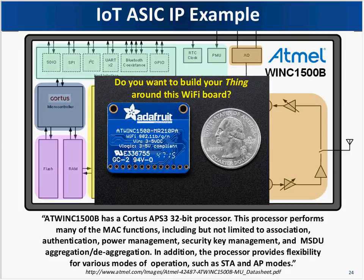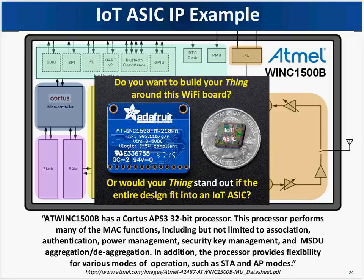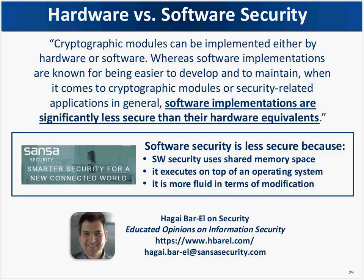So, if you are going to develop your thing, you could use off-the-shelf components or an off-the-shelf board, such as this Wi-Fi one, or you could create something that is very specific to your application, where you've got exactly the functionality that you require as an ASIC. And an ASIC will sometimes allow your product to stand out from the rest, because you can put in exactly the functionality you want, and also, in many cases, significantly reduce your bill of materials.